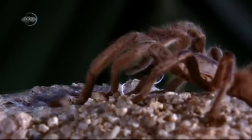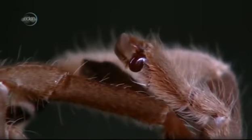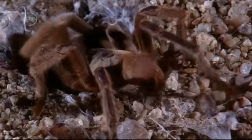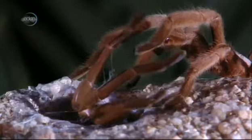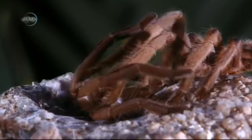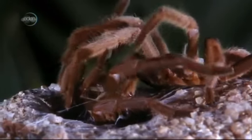A less than welcoming attack abruptly ends their first embrace. Far from put off, he's willing to prove he's got what it takes. Finally, his rhythmic advances pay off, and she emerges from her burrow. He still can't be sure of her. She's liable to strike at any time, so he takes up his tapping routine again, just to be sure.